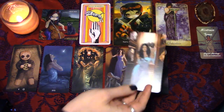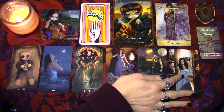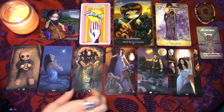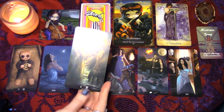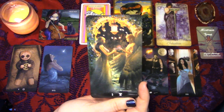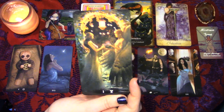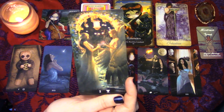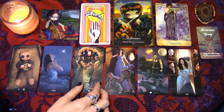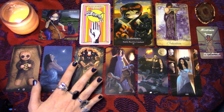I'm also seeing this, if I were to apply this reading to myself, I keep trying to find my soulmate in a tarot deck. I mean, that's not the way I think of it literally, but it's almost like that's what I'm doing. I'm trying to find the perfect tarot deck. And I've found so many that I love.